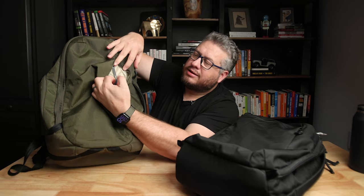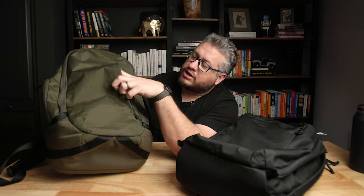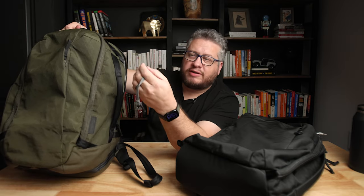There are lash points inside this front pocket too. So you can move that key ring, key string over to the front, or you can even put it in the main compartment or hook it on the outside here. You can basically just hook this wherever you want.